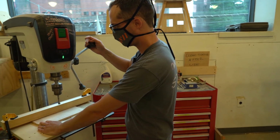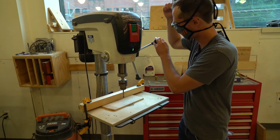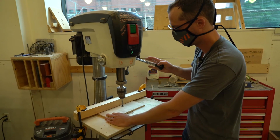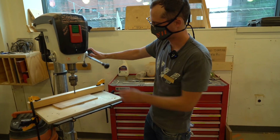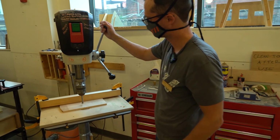Now you're just going to want to rotate slowly down, let the machine do the work. Don't yank down on this handle and push too hard. You're going to put too much stress on the bits. So the last thing I should mention is that you can adjust the depth. So this has been set to only go this far. It's hitting the stop.